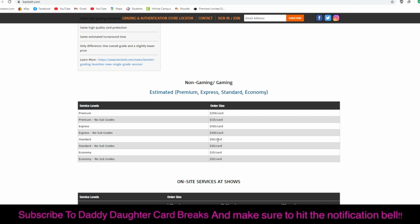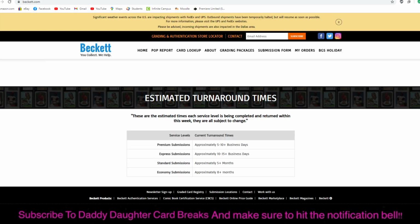But here's a price list of current Beckett pricings. They did raise some of their prices too. As you can see right now, their economy level is $35 a card with subgrades, $20 a card without subgrades, and even their standard level is $50 a card with no subgrades. Here's a list of their estimated turnaround times.